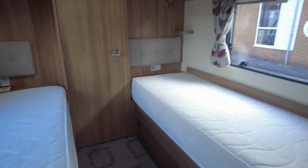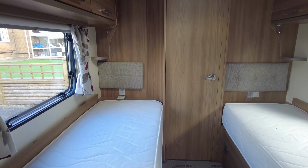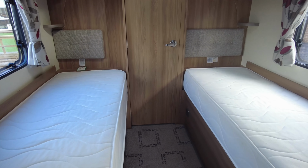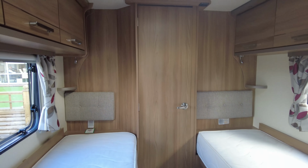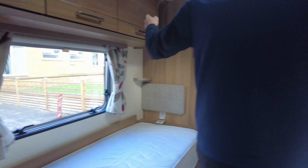And onto the sleeping arrangements. As you can see, two fixed single beds. Don't forget the front dinette also makes up into either two singles or one big double bed. So it's four sleeping. And again, plenty of storage on these overhead lockers.